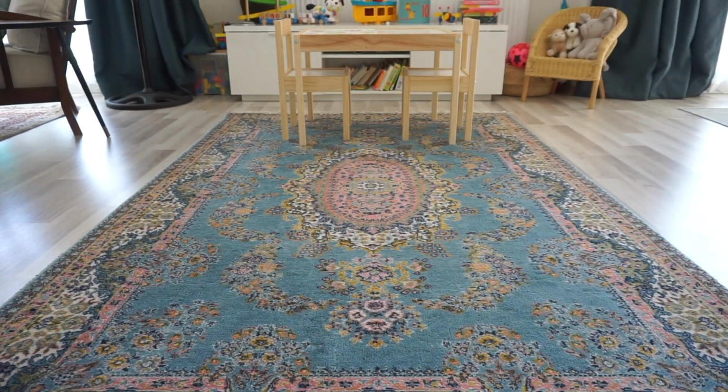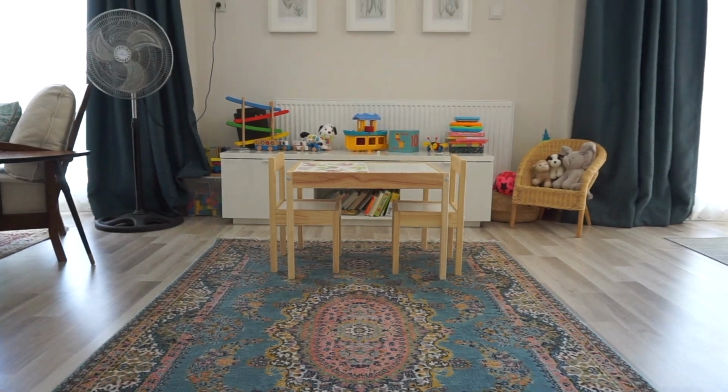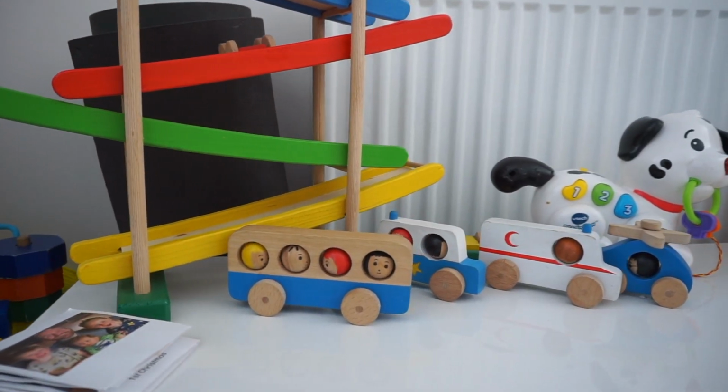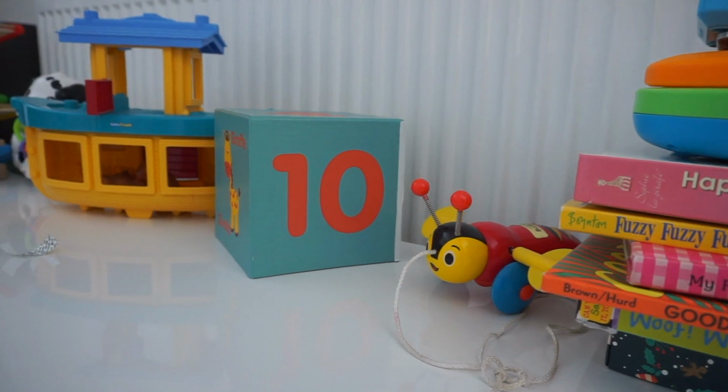Jason at Christmas. Here is Sofia's little play area. Of course, we've moved things around a lot, but this seems to work well for her. She can see us, we can see her. We changed out our TV stand into a little bit of storage for her toys, and she loves it.